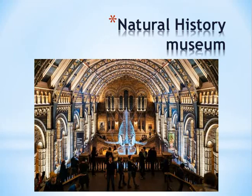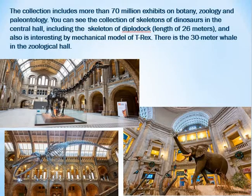The next museum is the Natural History Museum. The collection includes more than 70 million exhibits on botany, zoology, and paleontology. You can see the collection of dinosaur skeletons in the central hall, including the skeleton of Diplodocus, 26 meters long, and also an interesting mechanical model of T-Rex. There is a 30-meter whale in the zoological hall.